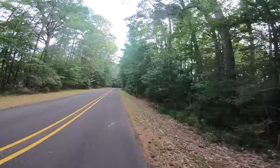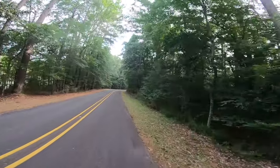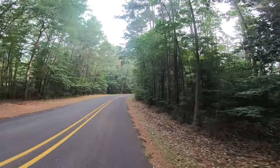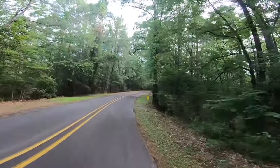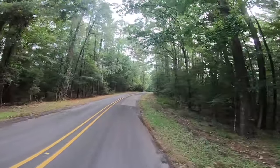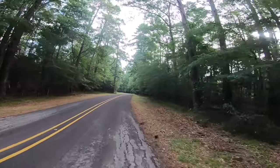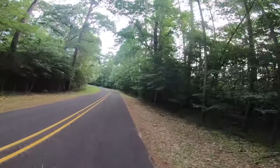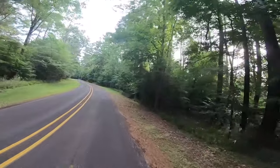B.A. Steinhagen Reservoir, which is the body of water the park is built on, it's a shallow lake. On average, it's about 8 feet deep. So during the summer months, it's much warmer than deeper bodies of water. Therefore, fewer people want to come and swim at this state park.